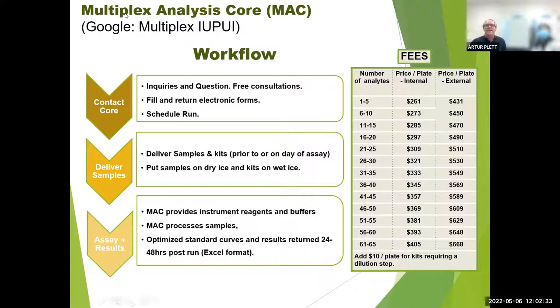Thank you. Sorry. I was just going to introduce ourselves as the core, because Dr. Bhatia will go through all the potential uses for the Luminex technology. My name is Artur Plett. I'm the manager at the core. Hailin Feng is next to me.